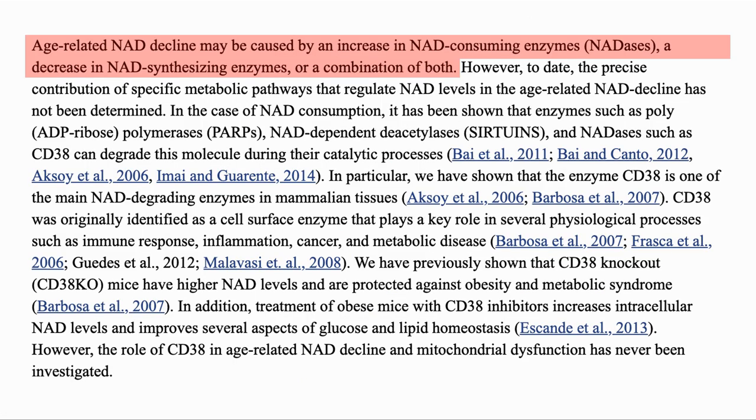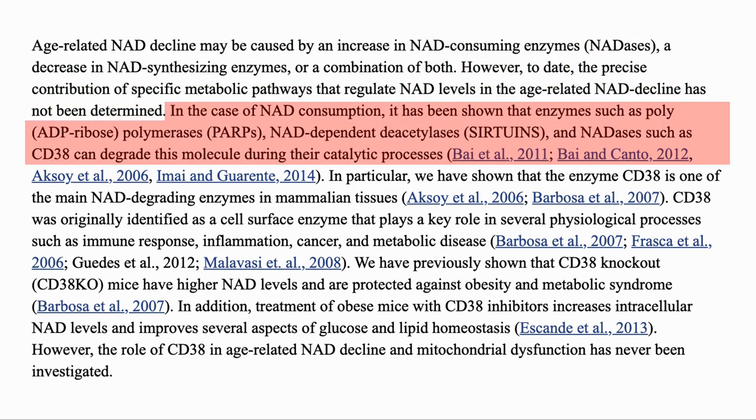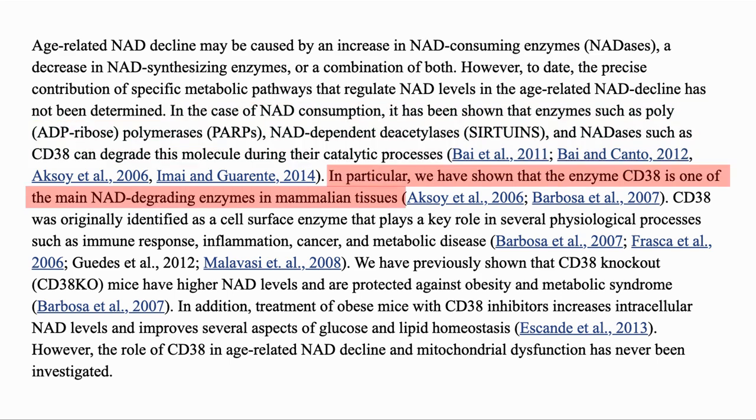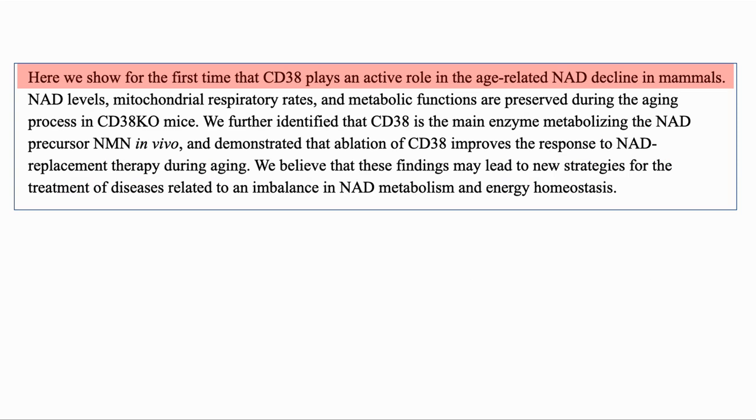The NAD decline could be because less is made, or more is destroyed, or a combination of both. Before this paper, the details of this had not been investigated. In the case of consumption, we have three groups of enzymes, PARPs, sirtuins, and CD38, that could be responsible. In particular, they saw that CD38 is the main cause of degradation of NAD. However, the role of CD38 in age-related NAD decline has not been investigated. The paper shows that CD38 plays an active role in age-related NAD decline.